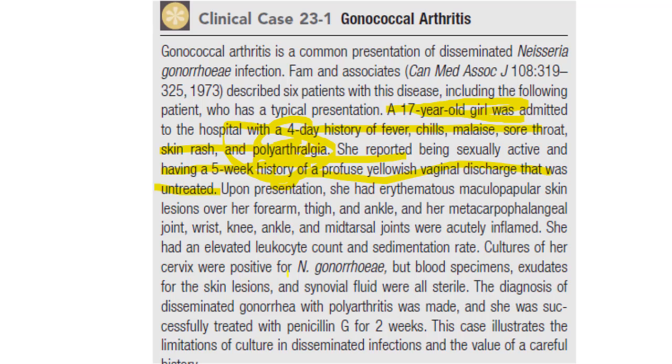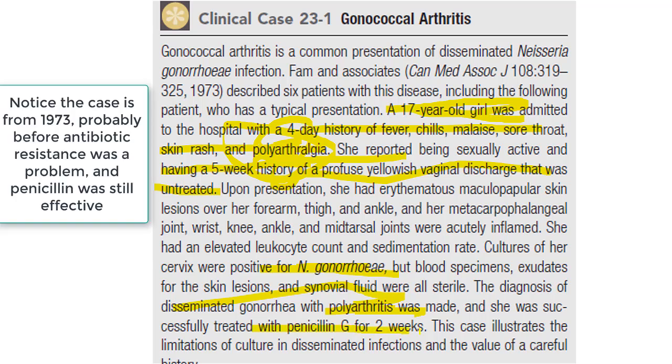Cultures of her cervix were positive for Neisseria gonorrhoeae. And what do we culture Neisseria gonorrhoeae on? On chocolate agar. And the blood specimens, exudates, and synovial fluid were all sterile. So, for some reason, the blood specimen was sterile. Or maybe the way we cultured those samples, we were not able to retrieve the pathogen. Okay? So the diagnosis of disseminated gonorrhea with polyarthritis was made, and she was successfully treated with penicillin G for 2 weeks. And what does this illustrate?